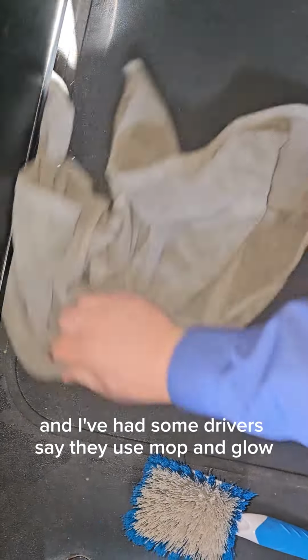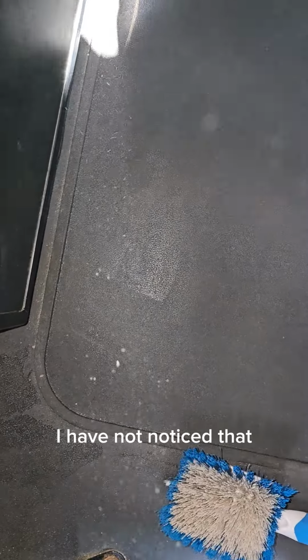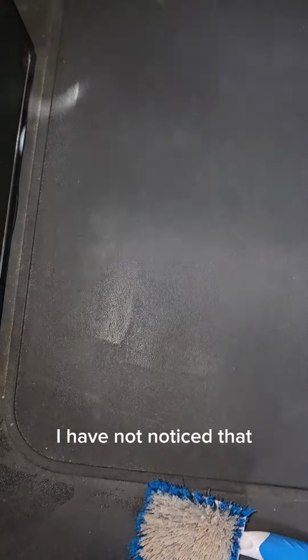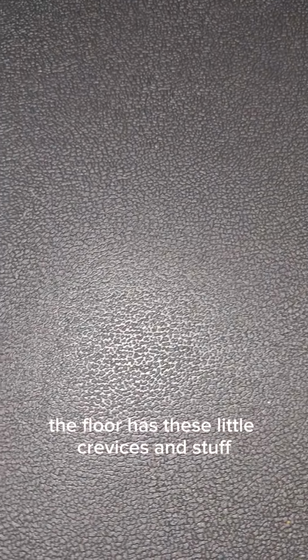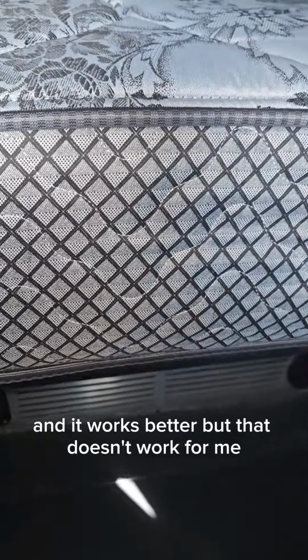I've had some drivers say they use Mop and Glow. I have not noticed that Mop and Glow makes a real big difference, because you can see the floor has these little crevices and stuff, this little plasticky whatever, and the Mop and Glow doesn't work real good on this flooring. Now maybe they've got a smoother flooring and it works better, but that doesn't work for me.